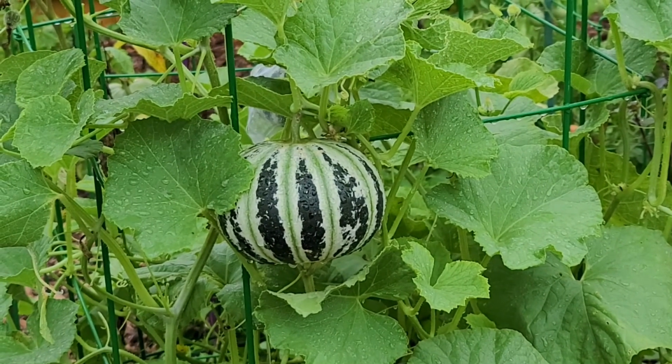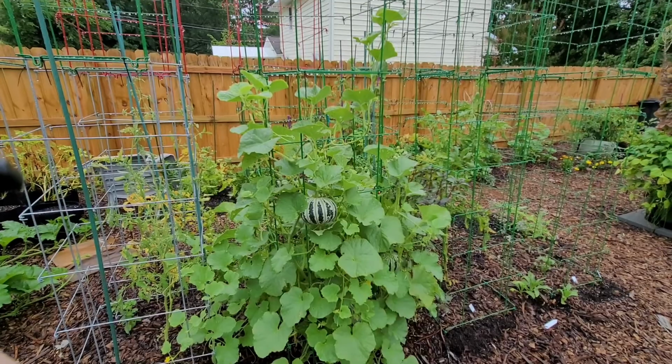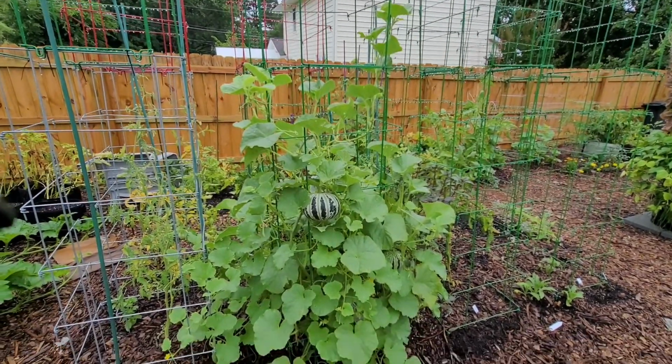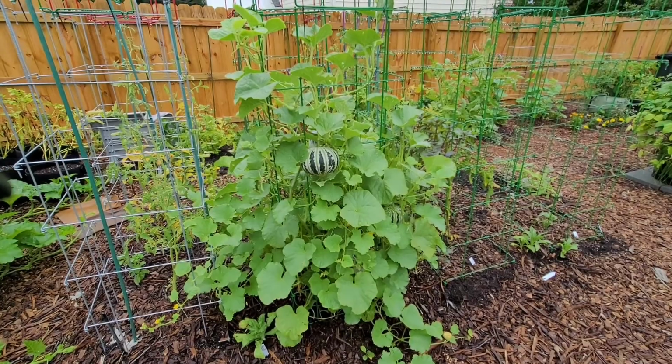So here's one of the Kajari melons, and I have about 5 of them that are about this size on the plant. And the plant's doing pretty well. It is not growing all that tall, but it is definitely growing wide and spreading far. Well, I like melons, so if I like the Kajari melon taste, definitely worth it.